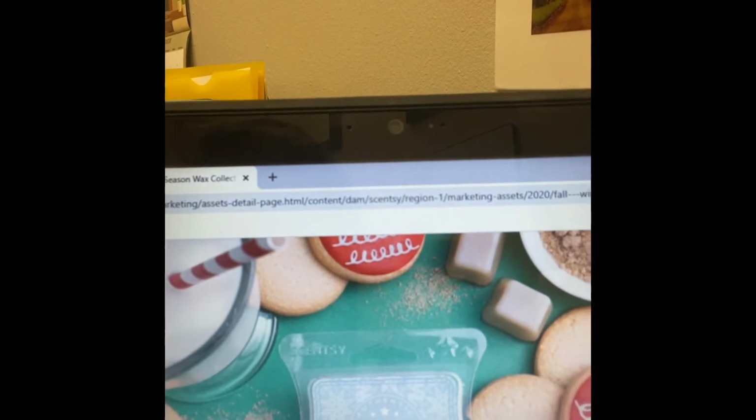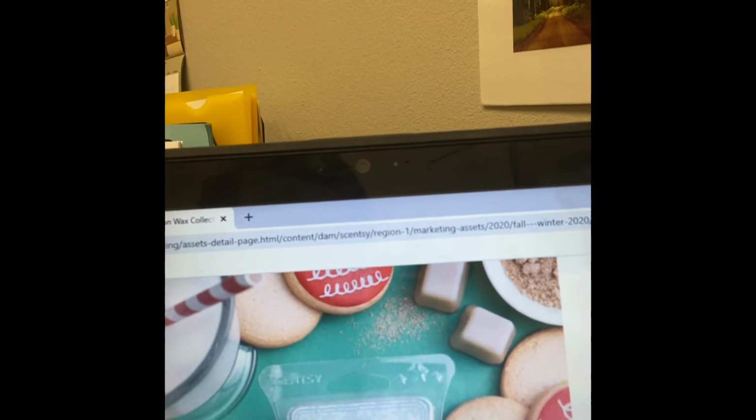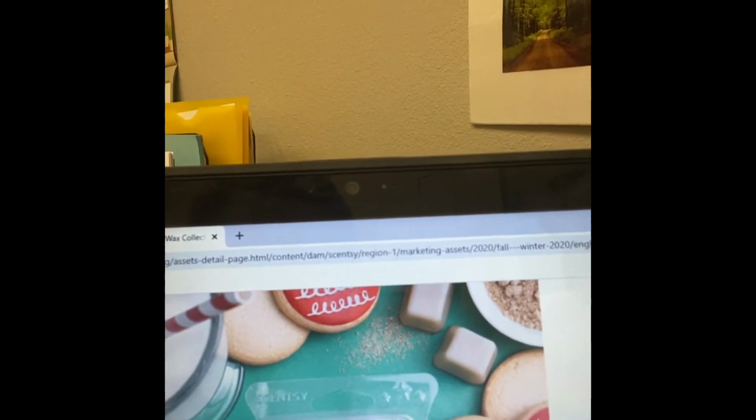Oh, it's so cute. And it looks like the wax color is right here, which is kind of a tannish color. But the notes sound really pretty to me, or really bakery goodness to me. Baked sugar cookie, brown sugar, and milk. Okay, so that's a new one. That's a new release that has never been released before.